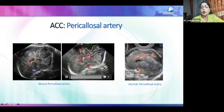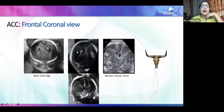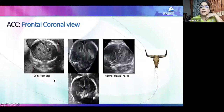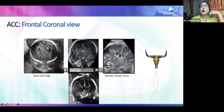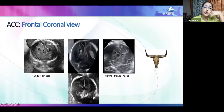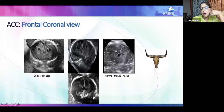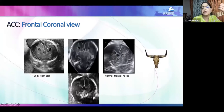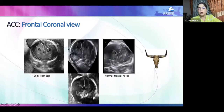And the adds. That's the normal frontal horns. If there is absence of the corpus callosum, you will see a typical steer horn appearance of the frontal horns. These are the Probst bundles. Sometimes you do see these hypoechoic irregular areas on the medial aspect of the frontal horns. They are divergent and they produce a typical bull's horn sign.